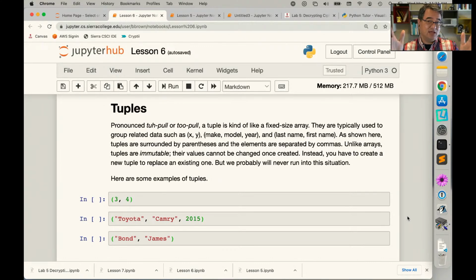Or maybe someone's name. You've got their first name and last name, or given name and surname, depending on what you call it, right? So it's a pair of values, or 3 values, or 4 values. And so in Python, you put them in parentheses. So arrays or lists are done in square brackets. Sets are done using the curly braces. And tuples are done using the parentheses.